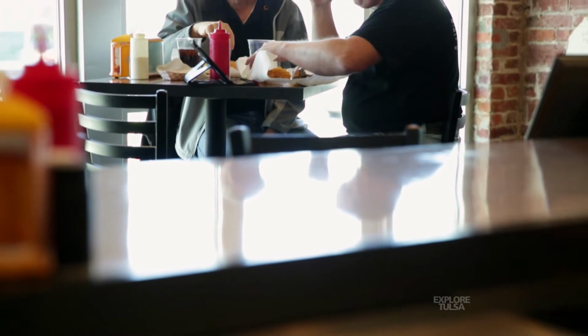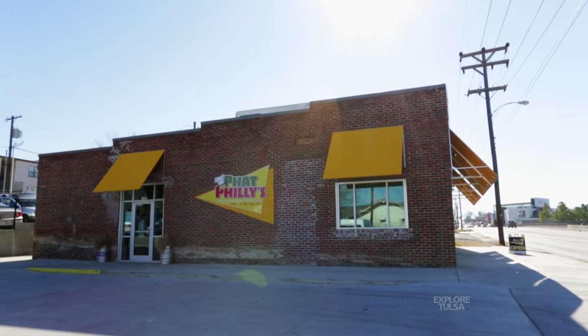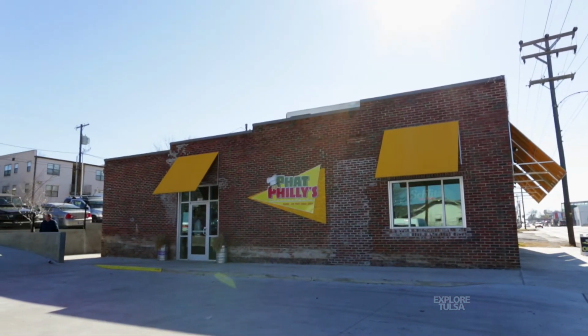It took a while to come up with the name. I mean, I knew it was going to have something to do with Philly or Phillies or cheesesteaks or something, and I just thought about it forever, and I always loved the old PH for the fat sound. So, you know, you say Phat Phillies, it's not necessarily fat, but like fat.